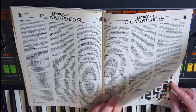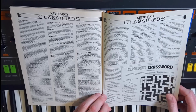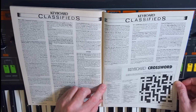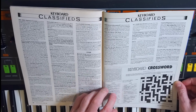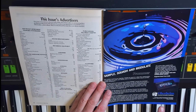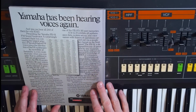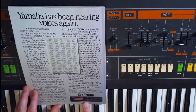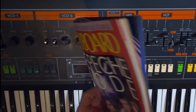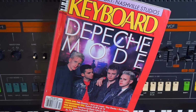And of course, lots of ads for sound designers and cartridges and sounds on tape, etc. for different types of synthesizers. And they also started with the keyboard crossword in this issue. So if you were knowledgeable about artists and brands and books and stuff like that, you could solve the crossword. An ad for the Oberheim Prommer towards the end, and at the end we have that Yamaha FB01 sound module again. And with that we have basically covered this issue of Keyboard Magazine, October 1986.